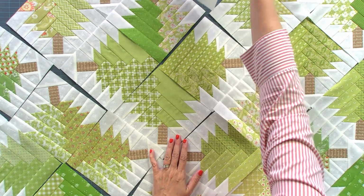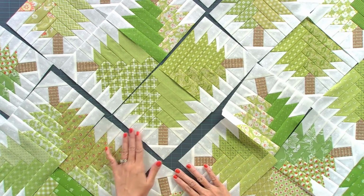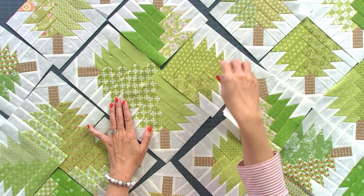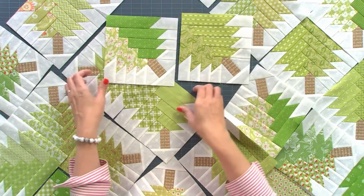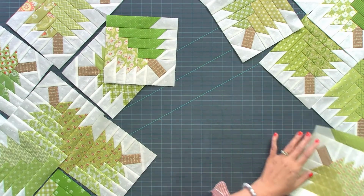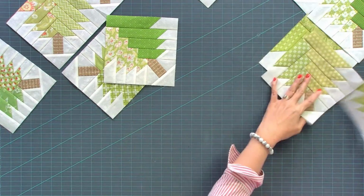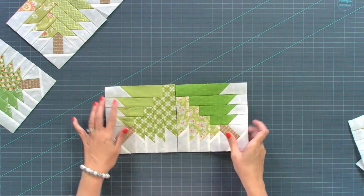So there's a lot of things you can do. You can make it like this. This would be kind of cool, to put 4 of these together and add sashing around it. I'm going to just work with 4 blocks because it's too many on the table. So you could do that like this.